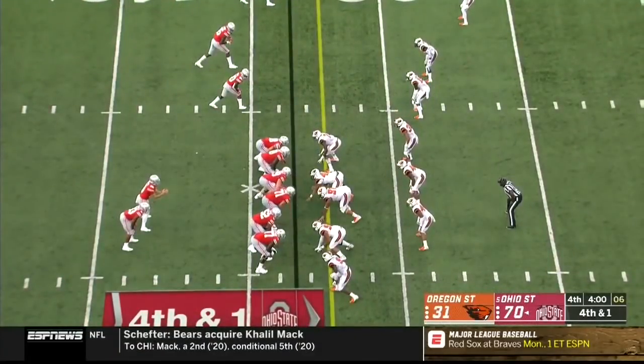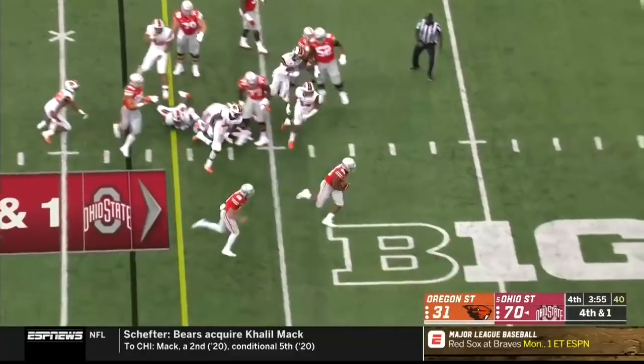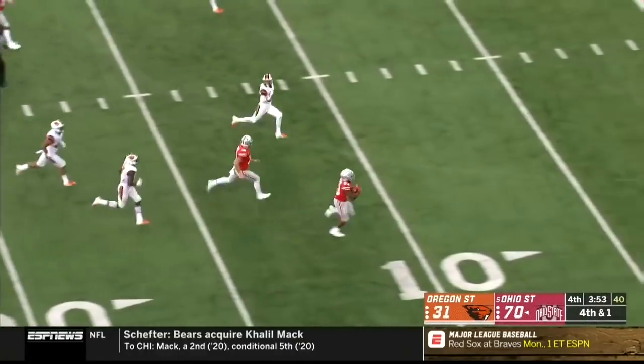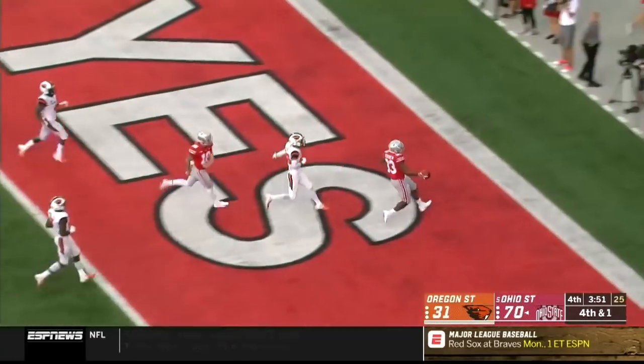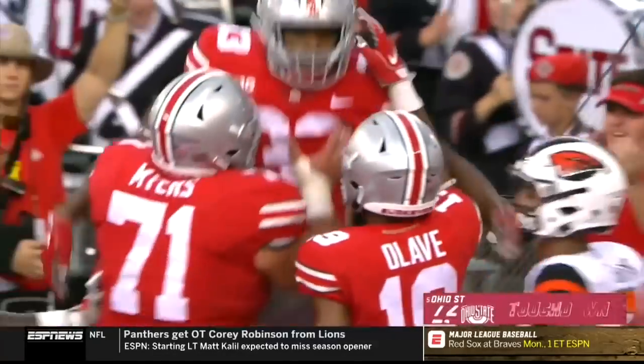Martell in the backfield with Master Teague. Teague gets the first down, and he's going to get a touchdown. Two true freshmen, Brian Sneed and Master Teague, each on the board here in the fourth quarter.